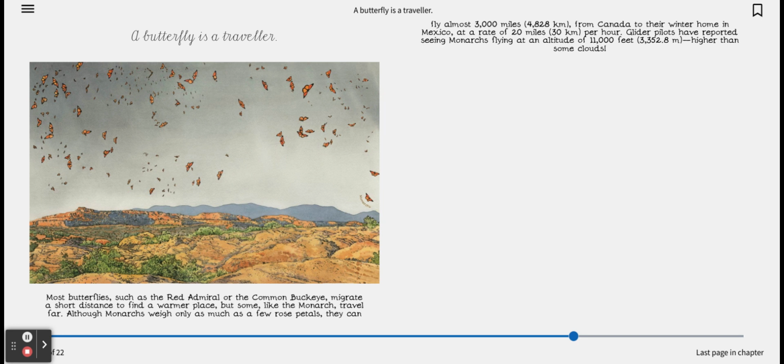A butterfly is a traveler. Most butterflies, such as the red admiral or the common buckeye, migrate a short distance to find a warmer place, but some, like the monarch, travel far. Although monarchs weigh only as much as a few rose petals, they can fly almost 3,000 miles from Canada to their winter home in Mexico at a rate of 20 miles per hour. Glider pilots have reported seeing monarchs flying at an altitude of 11,000 feet, higher than some clouds.